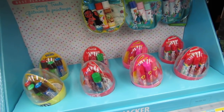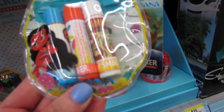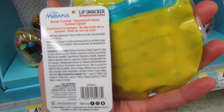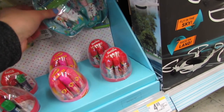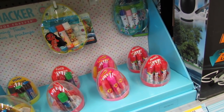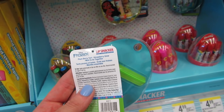This is my first time seeing these lip smackers. They are super cute. We have Little Moana, and we have three different flavors in here, and it looks like it's in an Easter egg. Okay, the flavors are Mango Cruisin', Passion Fruit Island, and Coconut Splash. And it's like a little zipper pouch. That is so cute. And then we have a Frozen pack as well. Let me read you the flavor names. The flavors are Plum Berry Tart, Strawberry Glow, and Mint to Be Together.